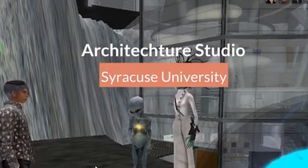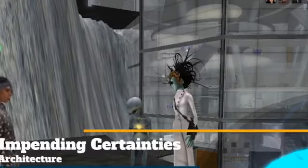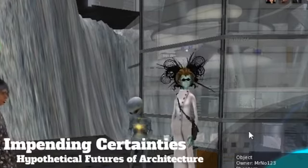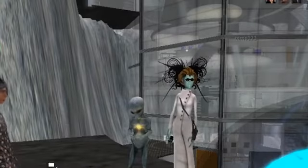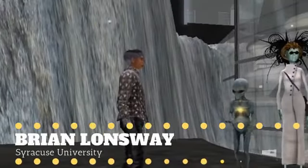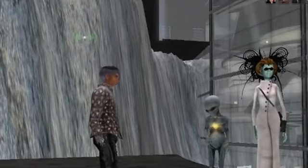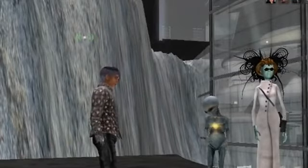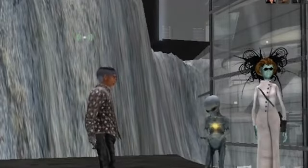Quickly give an introduction to what we were doing here. This is a graduate architecture design studio at Syracuse University, and the build that you're in is a result of a team that one of my students here, Mr. Nolan, and her collaborators did based on a role-playing scenario we did online, but outside of Second Life, as a design strategy for responding to user needs.